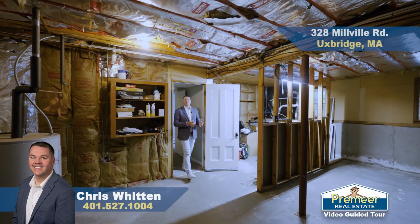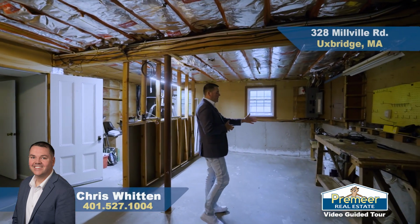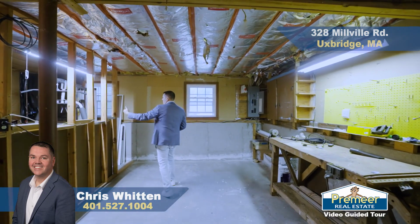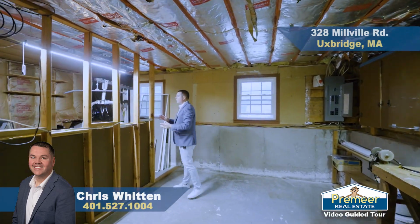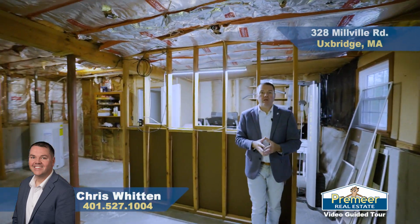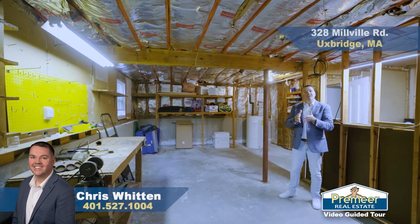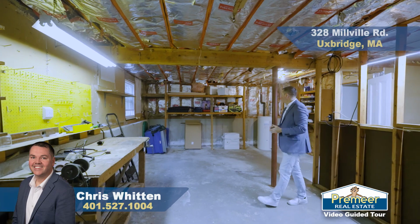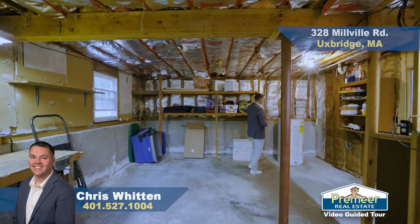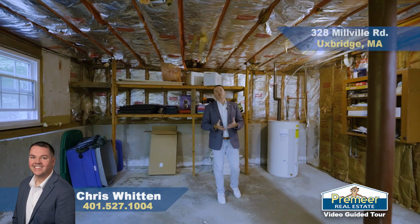So this side of the lower level, you can see right now is kind of set up as a basement. You have a workbench here, which is great. You do have a wall at some point that was put up, a partition wall. So they had a home gym in here at one point, so you can finish this area as well. You don't have to worry too much about moving a boiler because it's all electric heat, as I mentioned. So you have the electric heat. You do have your hot water tank, which is sitting over here. Of course, it's electric. So you've got some good space in here to do really whatever you want with it.